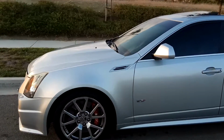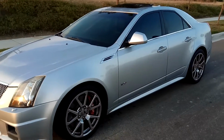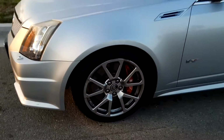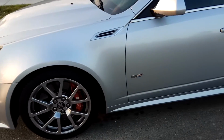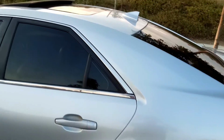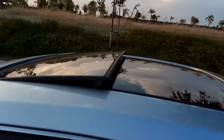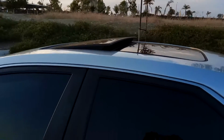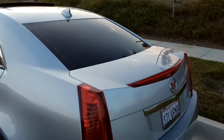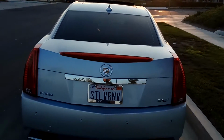So this sedan is being sold as a fully optioned vehicle for the 2010 lineup, 2010 year. It has all the options that were available at the time of sale, including the 19-inch alloy wheels, the Ultra View panoramic sunroof. I just have it propped open in this case to give the car a little bit of ventilation. And on the inside, the Alcantara wrapped steering wheel and shift knob, as well as a few other goodies that we'll show a little bit later.